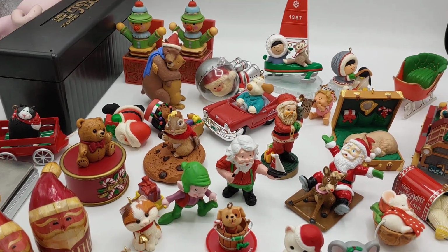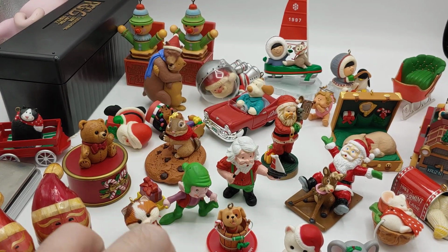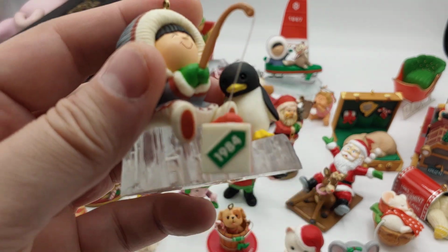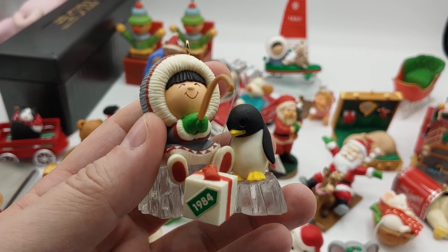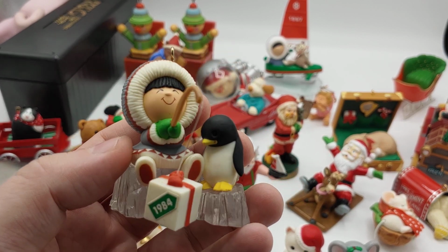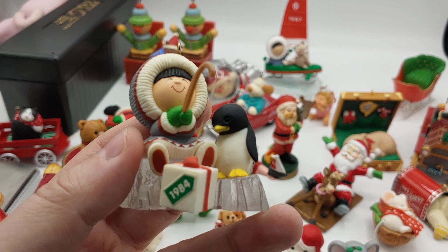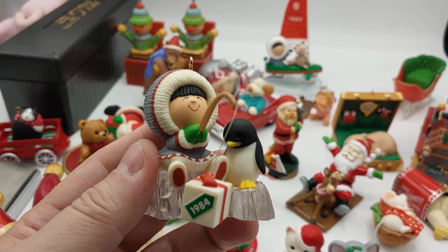And then, believe it or not, if you find some of these little hallmark things here, each one of these is worth at least $10. Some of these, like this one here, is from 1984. This is, I think, the fourth one that they've ever made, or maybe the fifth one. But if you find the very first one with this little snowman or snow whatever child and the penguin, it's at minimum worth 170, somewhere up to 450 if it comes in the box. So this is a very popular series.